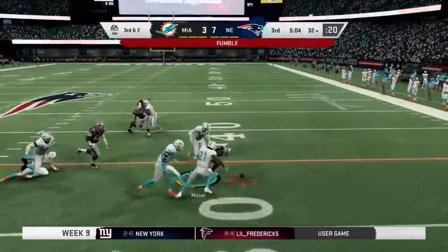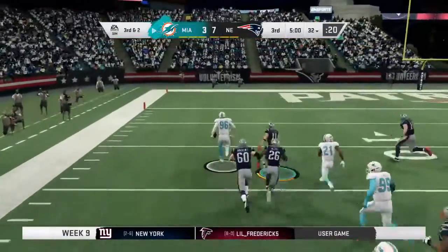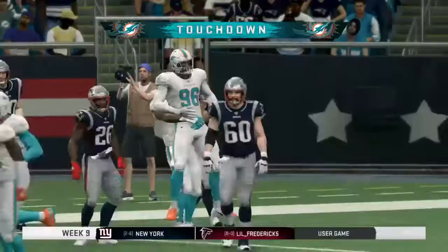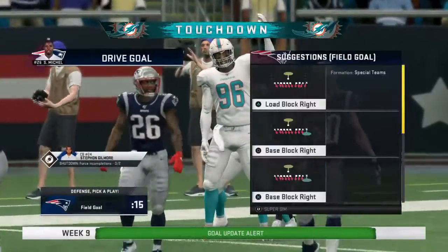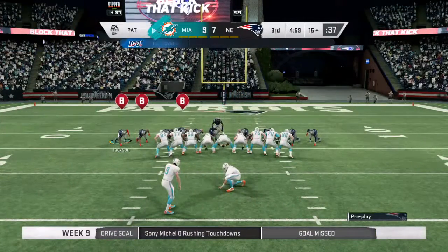Here's Michel. Well, the ball is out. Michel lost it. And this is picked up by the Dolphins. And he takes it into the end zone for the Dolphin touchdown. And a big turning point here in the second half, Charles, after that play.